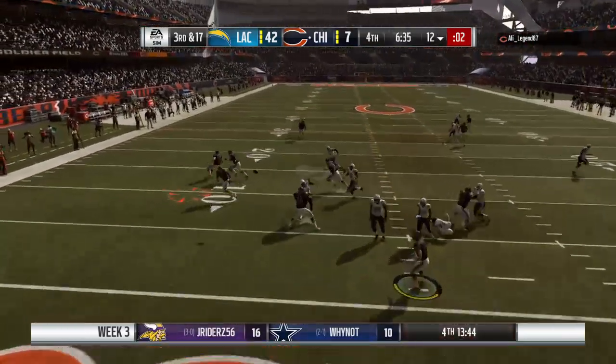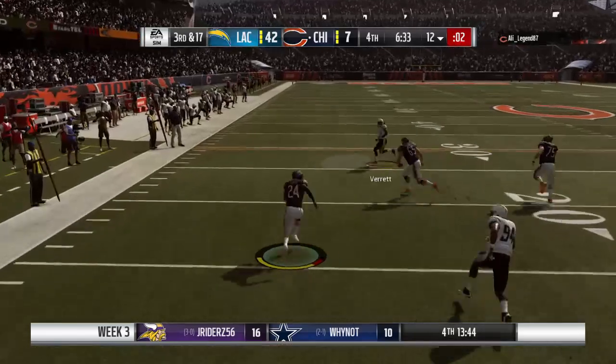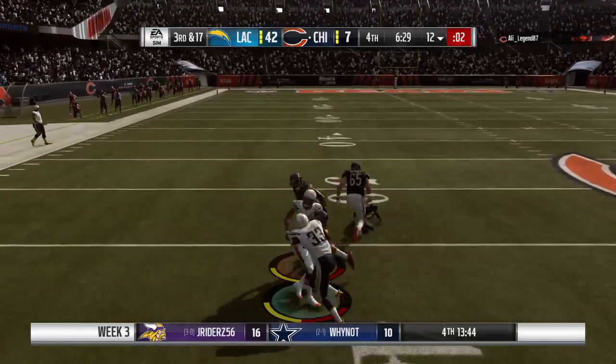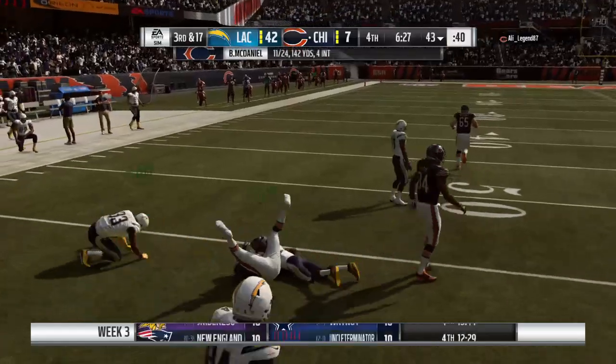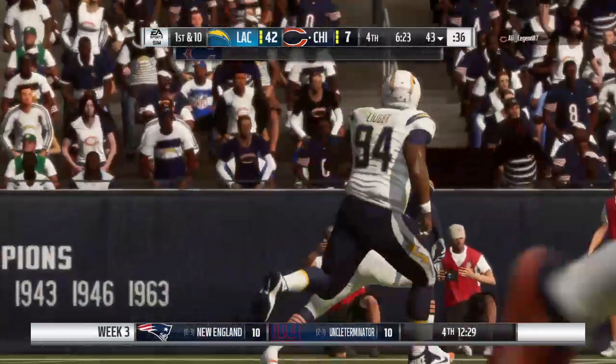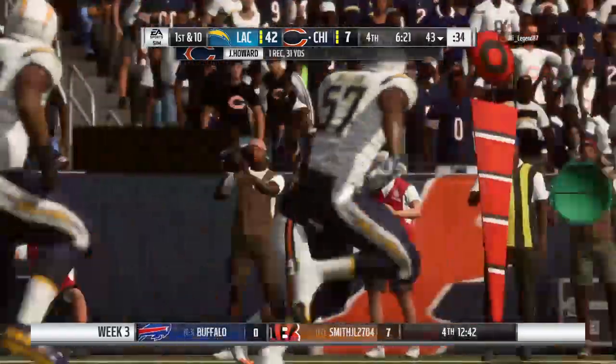Throwing on 3rd and long. McDaniel. They'll set up the screen to Howard. And they're going to get this beyond the 40 before he's taken down. A big gain of 31 on 3rd down.